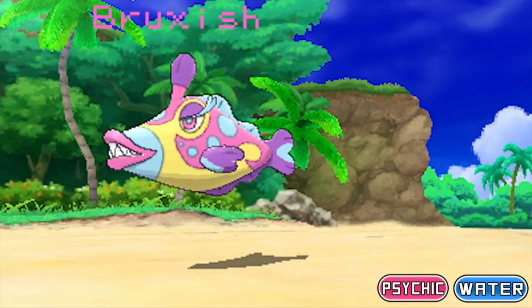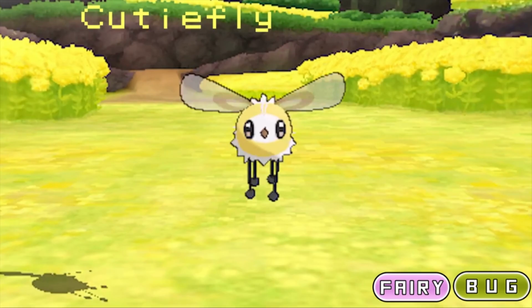Now we move on to our second to last one, which I think probably competes for the worst name of a Pokemon ever. Well, maybe not the worst, but the thing is definitely lazily named. It's named Cutefly, or Cutiefly. It is a bug fairy type. Looks, I'm not the greatest fan of it.